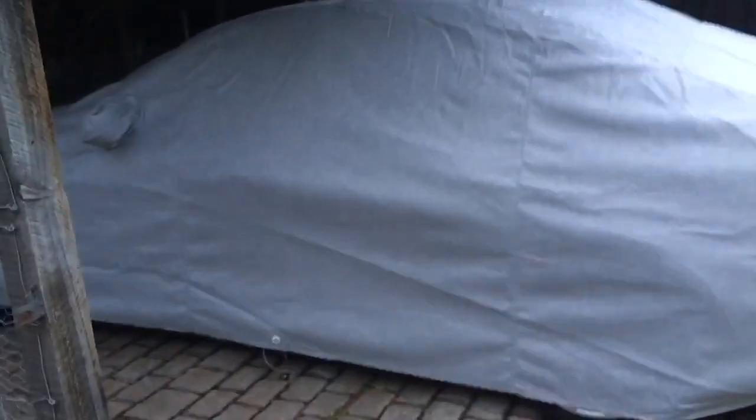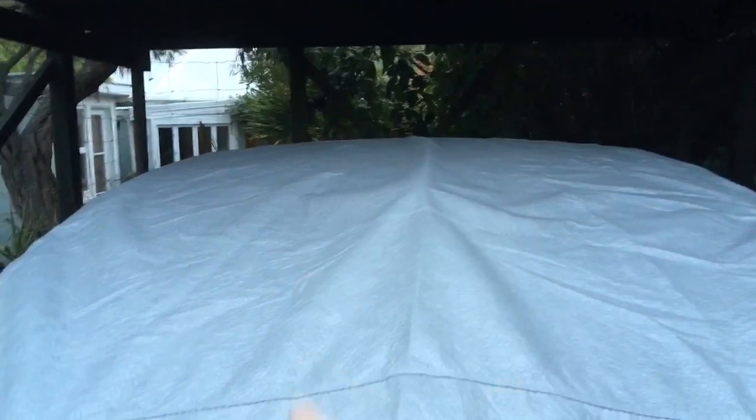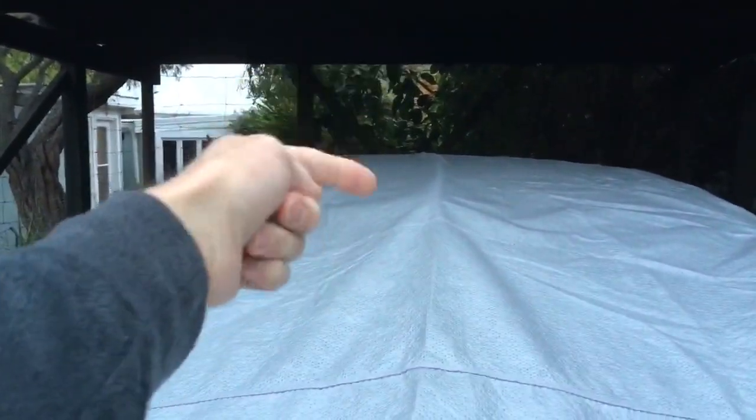And then when it comes to remove the cover, I always start with the lower edges and then just fold the cover up like that. Keep folding it until you get to the top of the car. Same on the other side. Then you want to end up with a sort of 2-foot strip down the center of the car, and you'll just start at the front of the car and roll that all up and then put it in its bag down the back there.